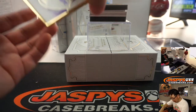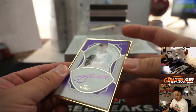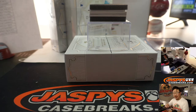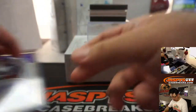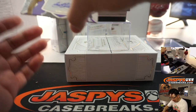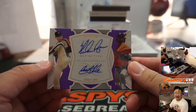The gold frame is Jeff Bagwell, 8 out of 10, gold frame autograph, for Ron B with the Strohs. B with the bags, the killer bees. Dual autograph. Nolan Ryan, Gerrit Cole, 5 out of 5.